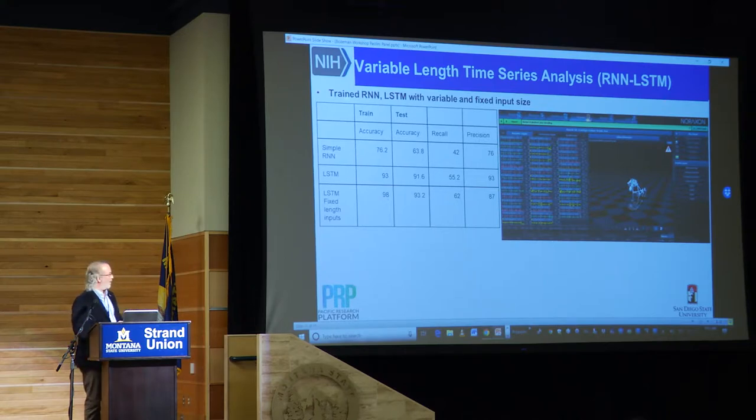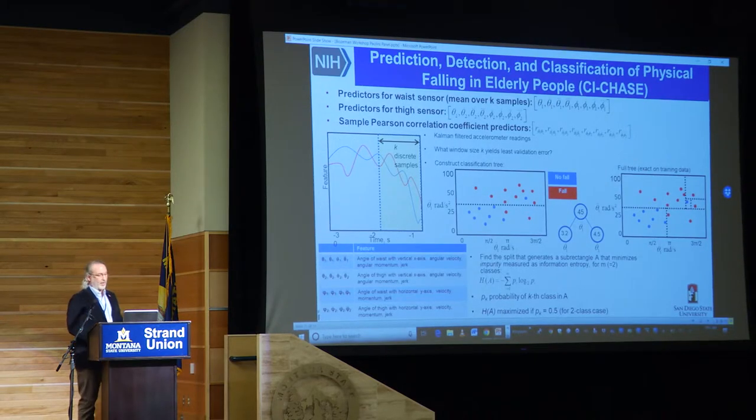For example, this is some recent data. This picture is a skeleton: you read in the data that we've captured, and the skeleton moves like the person moved when they fell. There are about 130 different features, plus derived features from third and fourth derivatives of every sensor. We've used recurrent neural networks with long short-term memory to do some training, and we have these accuracies from our training and test data. That training was done using the CI Chase GPU cluster. We're also looking at boosted trees and random forests to see if we can get better accuracy in our classification.